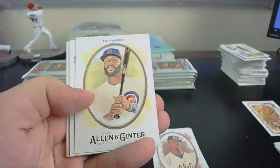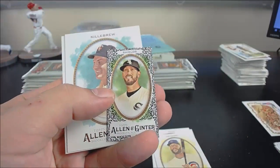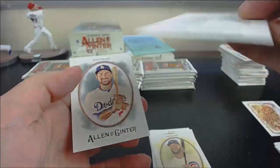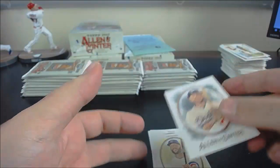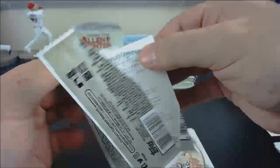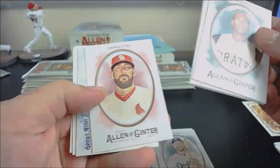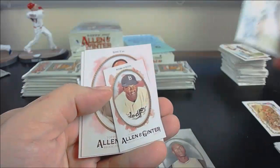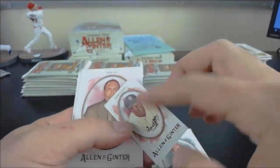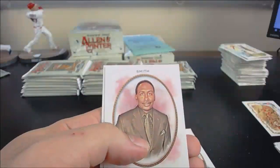Judge number 3. Murph, what a day. Shields black mini. Killebrew short print, Twins. Robinson Cano? I'm sorry. Jackie Robinson. Sorry. Space mini.